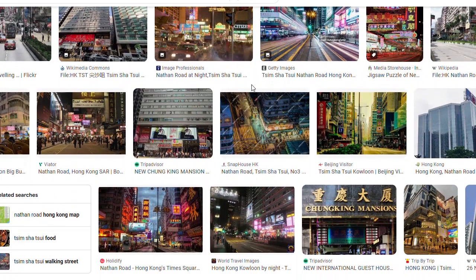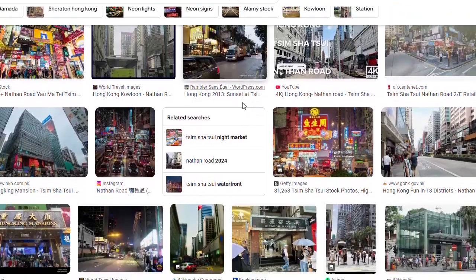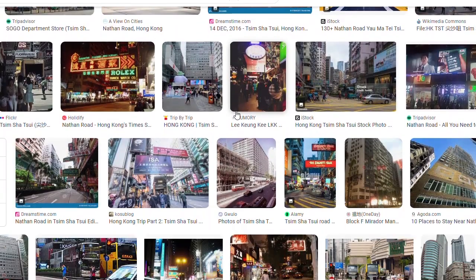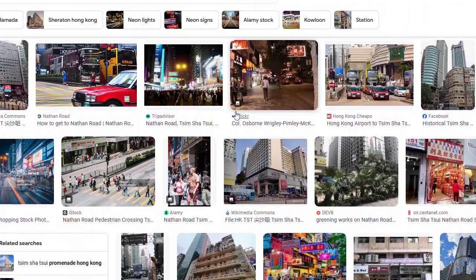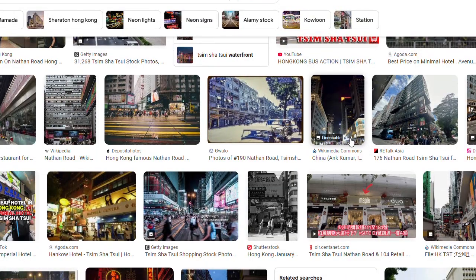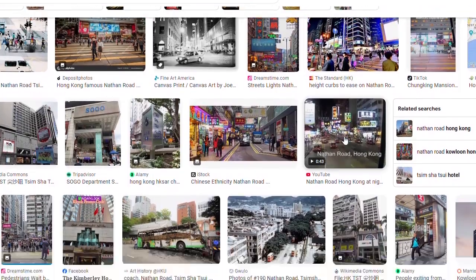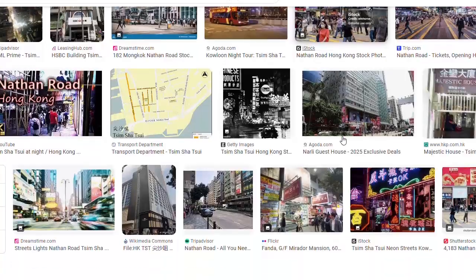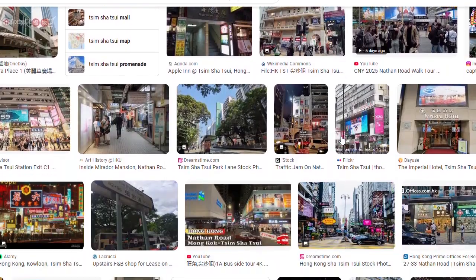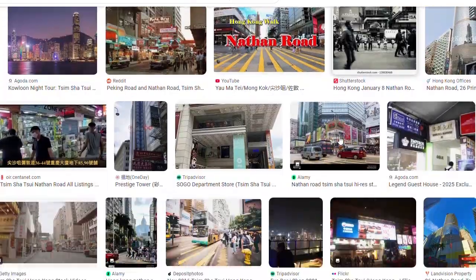The street was named after Sir Matthew Nathan, a former governor of Hong Kong from 1904 to 1907, and the road was completed in 1861 as one of the first major streets in Kowloon. In its early years, Nathan Road was lined with colonial-style buildings and villas before transforming into a commercial hub. In the 20th century, Nathan Road became iconic for its bright neon signs, though many have been replaced with LED lights in recent years.